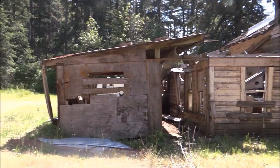So, after we finished at the beach, we went back over to Washington, to White Salmon, and we were driving past and we saw this old abandoned school and we were like, let's go check that out and get some cool pictures. So yeah, that's next.